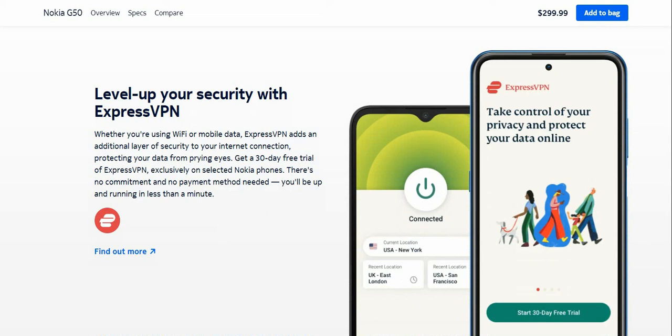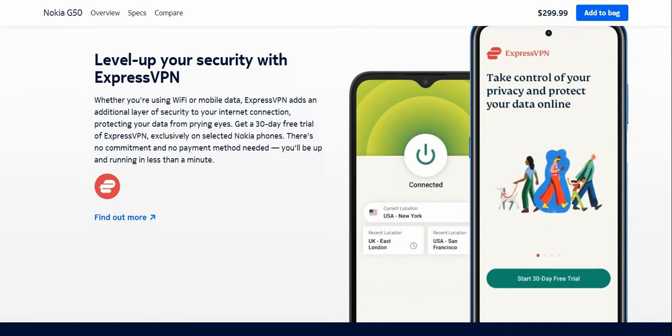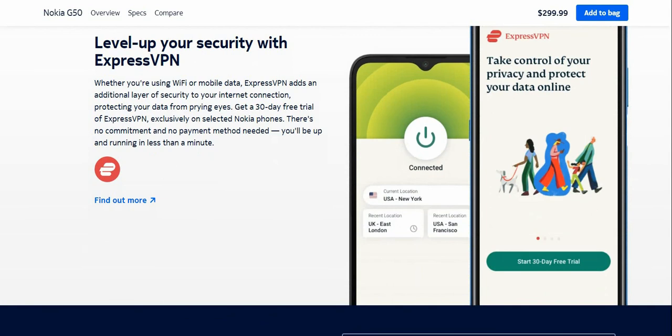So pretty cool there. So I guess it comes with the ExpressVPN app on the phone. So pretty cool. You guys get a 30-day trial. Try it out. If you guys want to continue using it, you guys can pay for it.